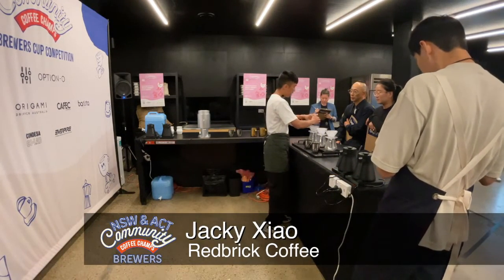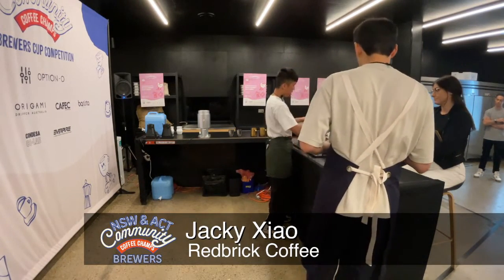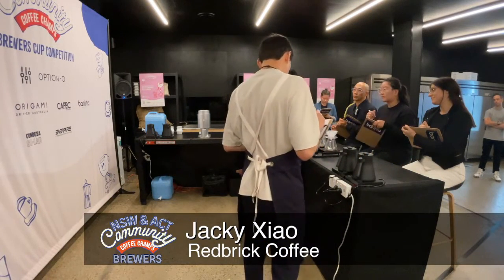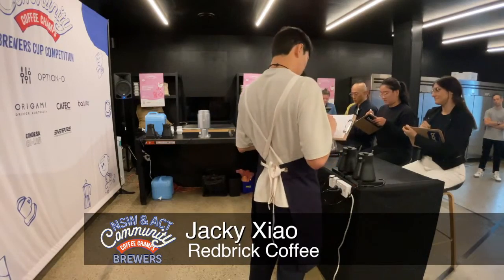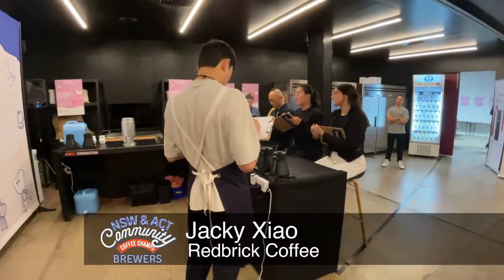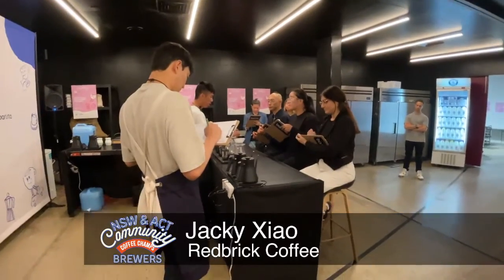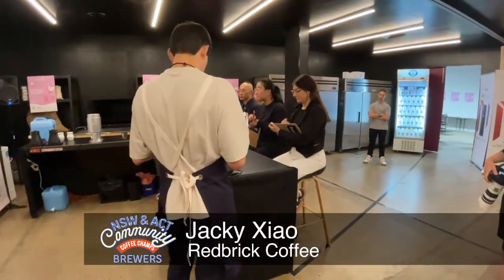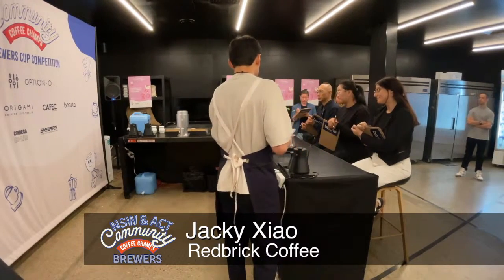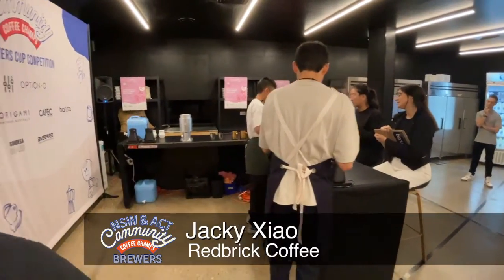So I'm using 15 grams of coffee with the input of 200 grams of water. The outcome today will be around 160 mils. The brew ratio today is around 1 to 13. The brew ratio can bring more clarity to the coffee today.